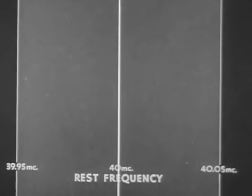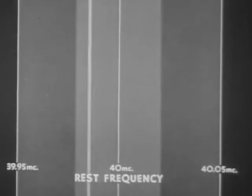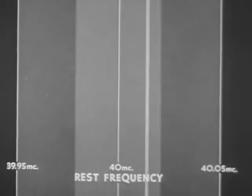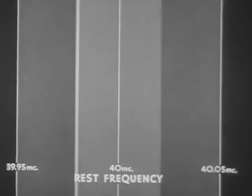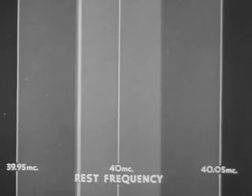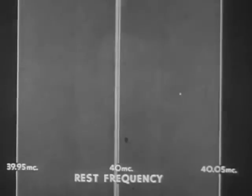For example, let's say we modulate the carrier with a 500 cycle note. We get a frequency that swings back and forth above and below the rest frequency 500 times per second. Suppose we increase the frequency of the note to 1,000 cycles per second. See the difference? This 1,000 cycle note causes the FM wave to swing back and forth twice as fast as did the 500 cycle note.